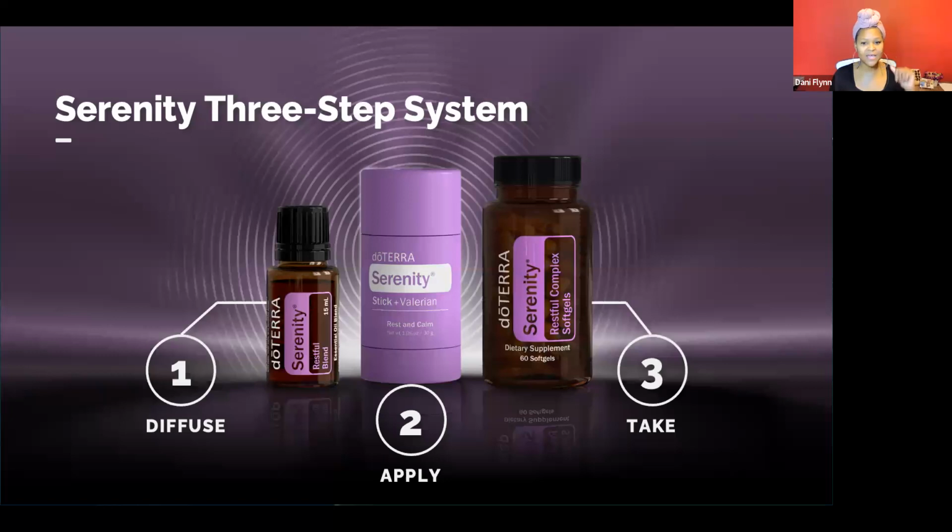Second step is the Serenity stick with the valerian root. This is brand new. So our Serenity essential oil, no changes to that oil. It is still the same. The new addition is the Serenity stick with valerian root essential oil. It's very, very calming. It has all the same oils as Serenity, plus valerian root, which is another incredibly calming essential oil, and it really helps to prep the body for bed.